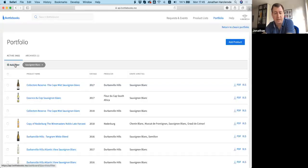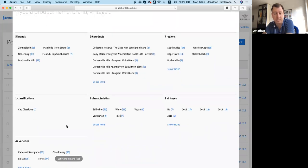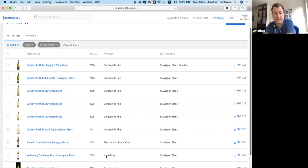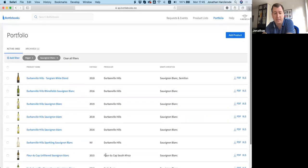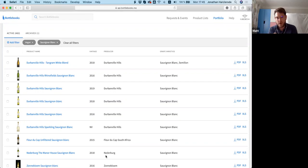So part of the new portfolio is enhanced search abilities, and not just the ability to search, but the ability to search for wine and drink specific characteristics. So we've selected Sauvignon Blanc, and then we can also choose vegan. And so what we have here is a list of now all of the vegan Sauvignon Blanc wines in our portfolio. Super. So if I'm looking for a potentially specific wine and go, oh, lovely, I'll have a look in the Durbanville Hills, I can click into that and I've got the information.